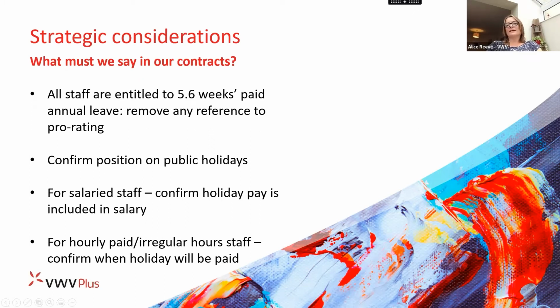Make sure it's really clear in the contracts. There's a requirement that they understand how much holiday they get and how that holiday is paid. So make it clear that it's subject always to that statutory minimum of 5.6 weeks. Again, if you only pay 5.6 weeks holiday for all your staff, then you may just want to state that it's 5.6 weeks for everybody.